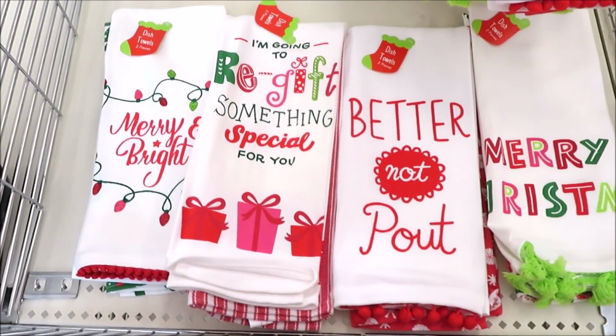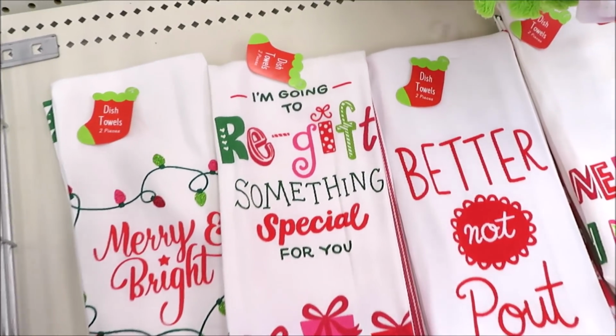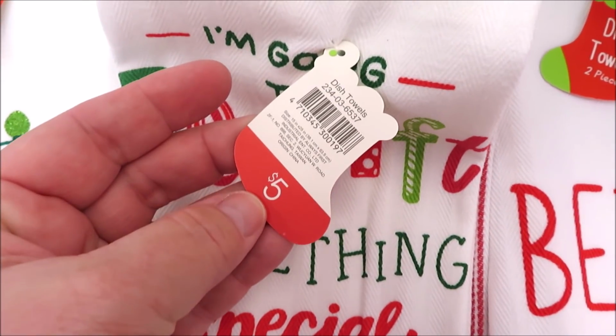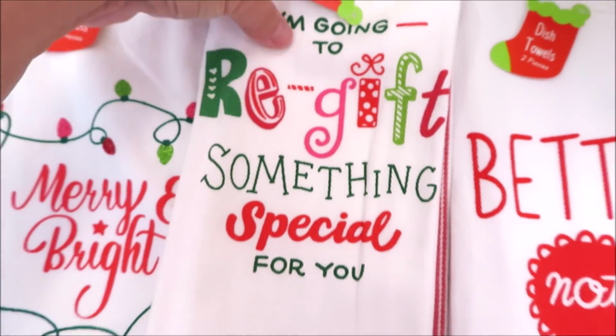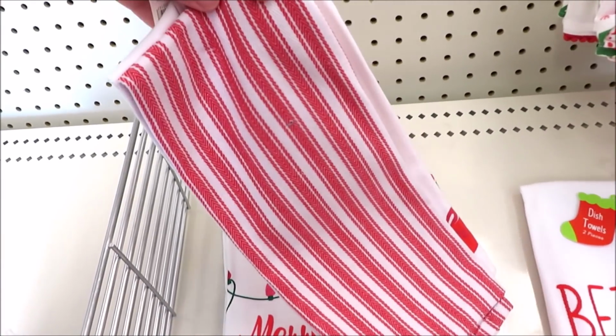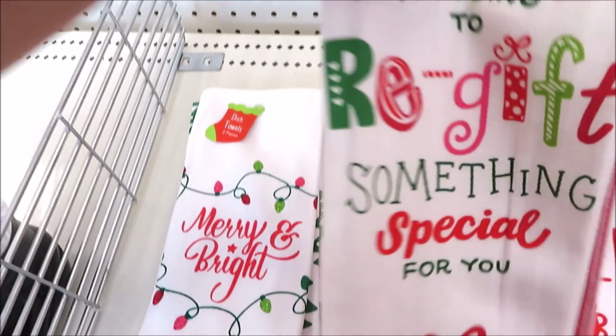They've started putting out a few dish towels. These are definitely pretty fun and whimsical. They're $5 this year, guys. They've always been $3 for a pack of 2. I do like the ticking stripe on the back of this one.